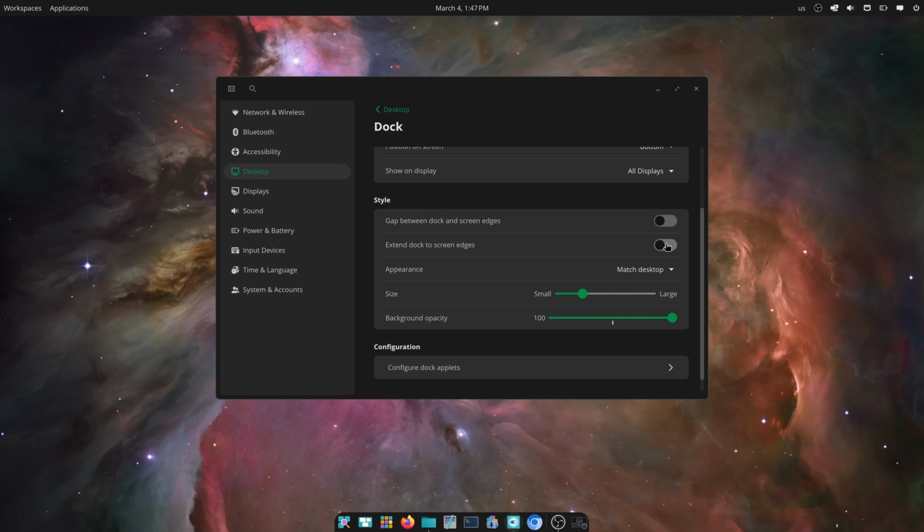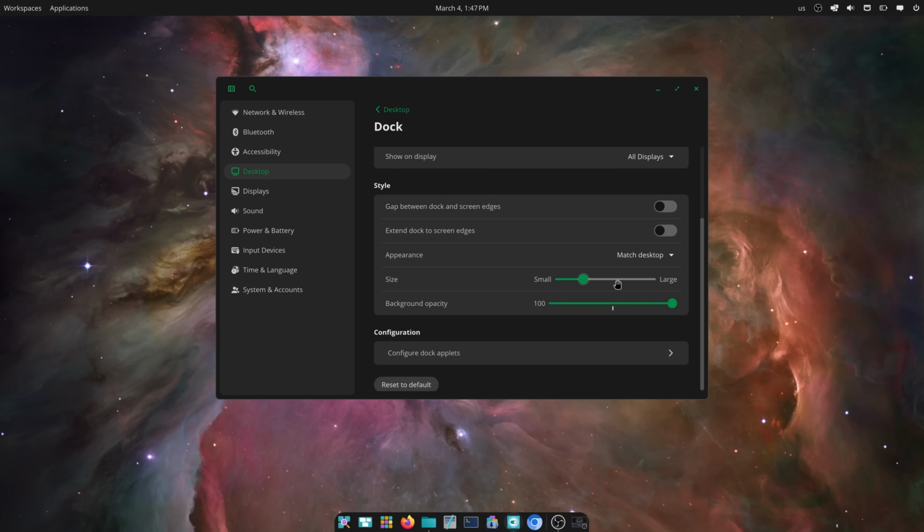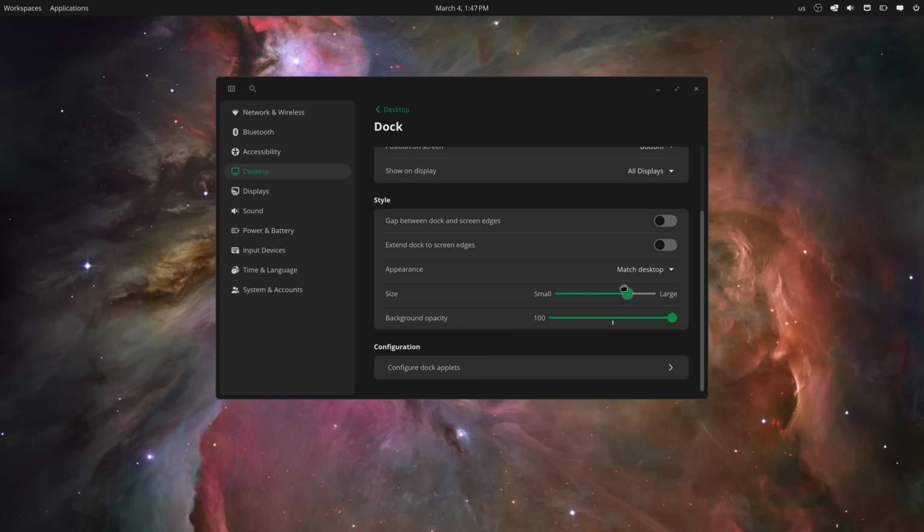And you could also extend the dock to the edges of the screen. You can make full use of your screen real estate, although it will get bigger as needed even if you don't turn this on. I'll just put this back in the middle. I think it was somewhere around there.